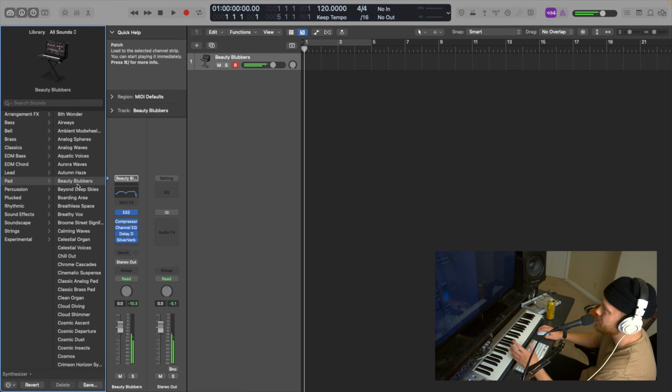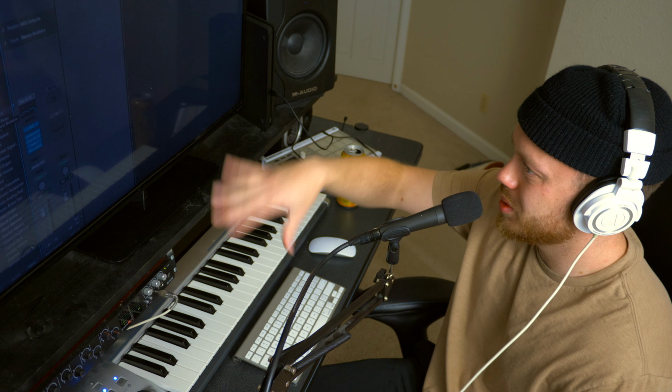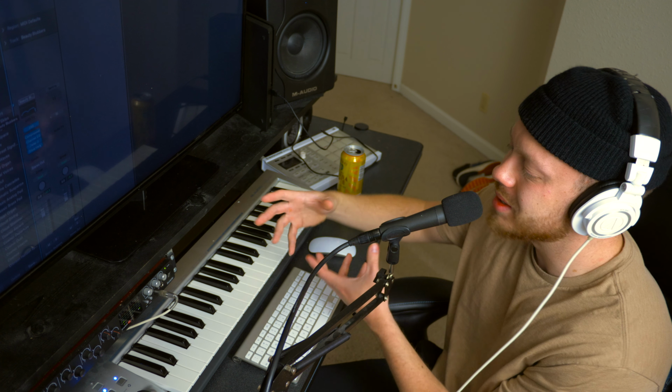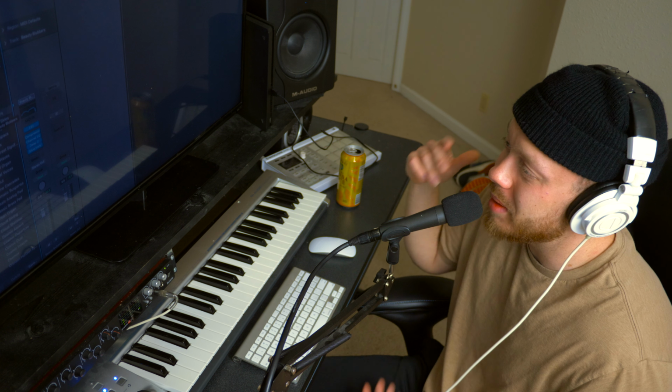and it's broken down by category, but rather than having to pick a plugin and then find what sound you might be looking for and see if it'll work, this has all the plugins and presets categorized by sound, which is how most people think. I think that's definitely how I think, so it makes it really easy to work with.